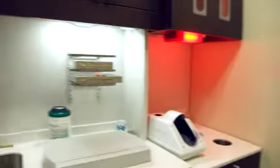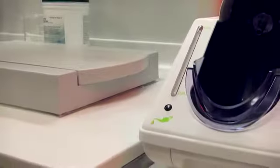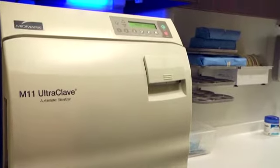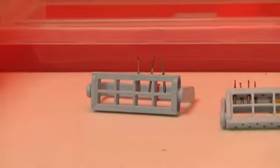All right, so now we're in the sterilization area, which I'm sure is very important. That's correct. This is where we clean and sterilize all of our instruments that we use to work on the patients. We've invested a lot of money in making sure this is the latest and greatest technology to make sure that our patients are kept safe, make sure our infection control is all up to date, and it's something that we really pride ourselves on here.